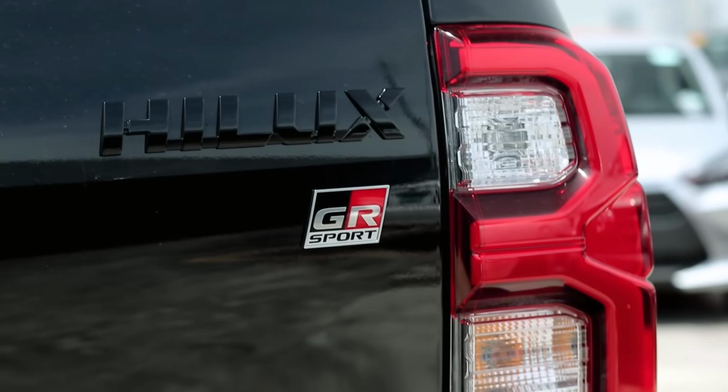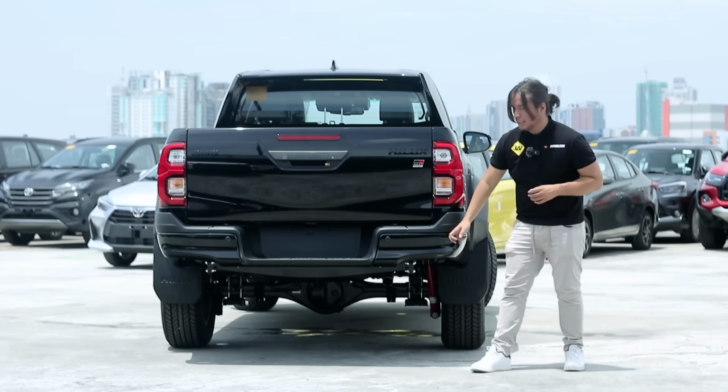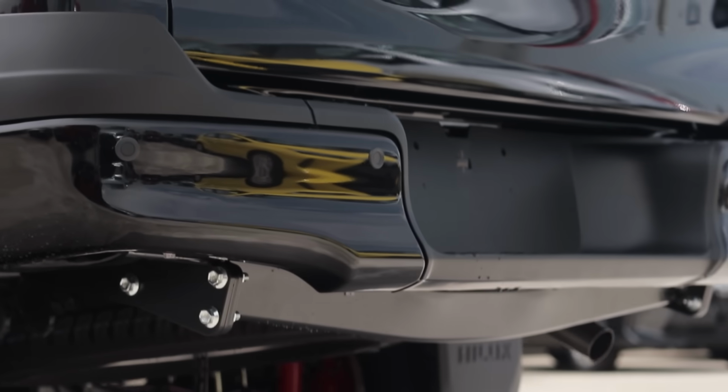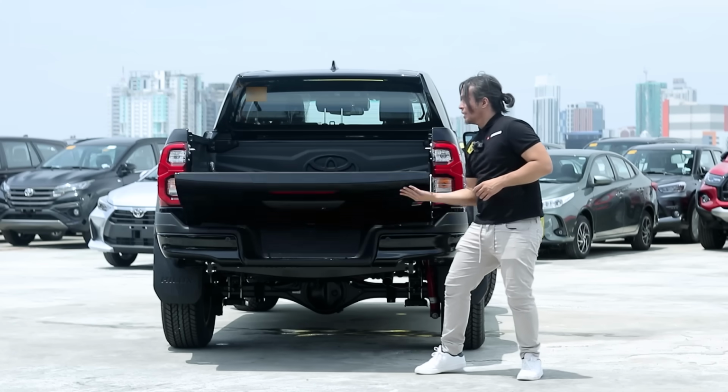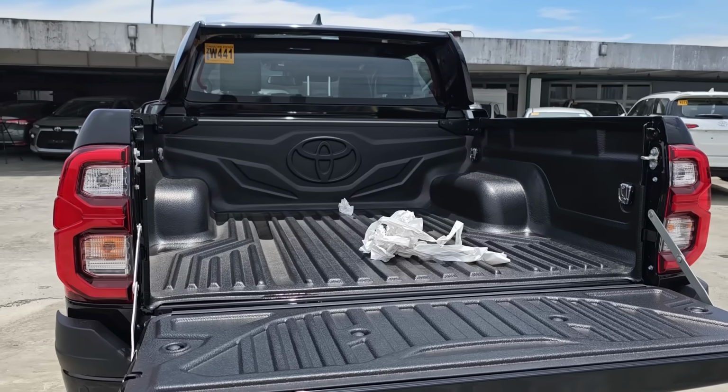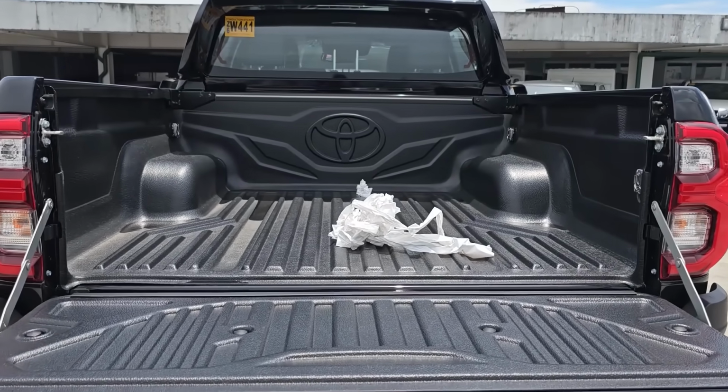You get the same LED tail lamps as the regular Hilux. The same rear bumper with rear parking sensors. And this also gets an assisted liftgate. And you also get a bed liner standard. You don't get power outlets here like on the Ranger Raptor.